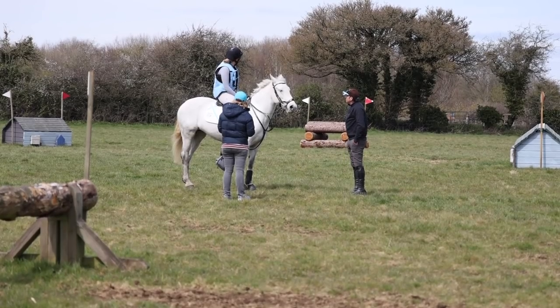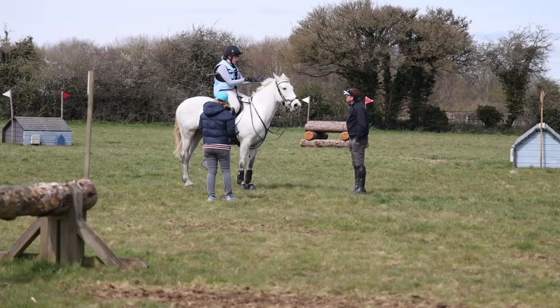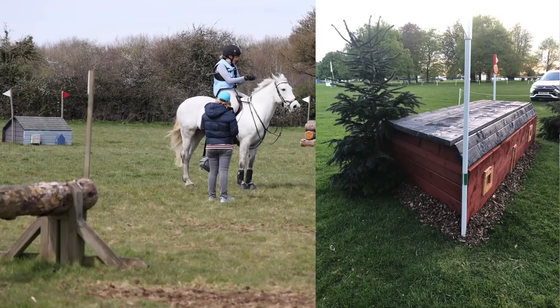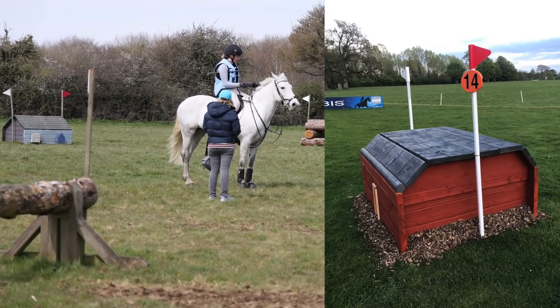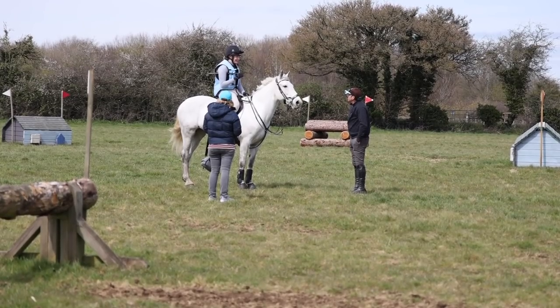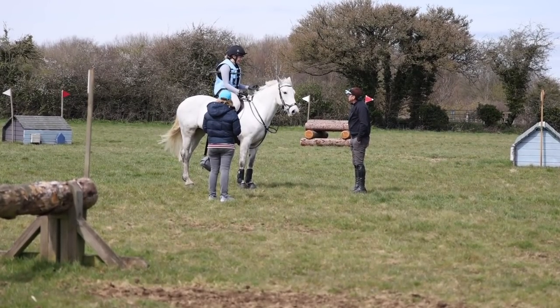So at Badminton they've got, it's weird, it's like a house, but you can choose to jump this bit as a corner. So you can either go straight but you can use that bit. And then it's to a narrow, quite a wide sort of oxer. I know it's hard for you to say, but do you think that's an option I should consider taking, or do you think I'm better going long?